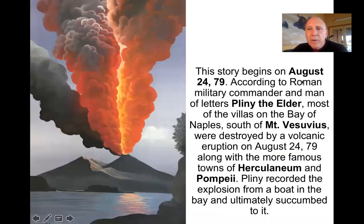So our story related to these villas, particularly in the Bay of Naples, really begins on August 24th, the year 79. And of course, this is during the rule of the Flavian emperors. According to Roman military commander and man of letters Pliny the Elder, most of the villas on the Bay of Naples, that is south of Mount Vesuvius, were destroyed by a massive volcanic eruption of Mount Vesuvius. And that took place on August 24th, 79.